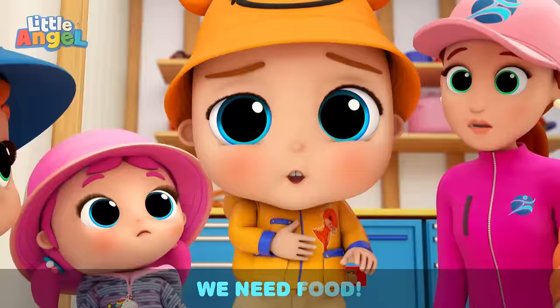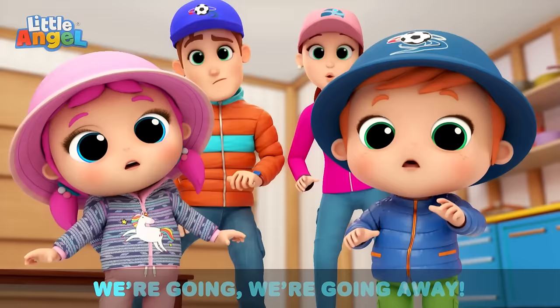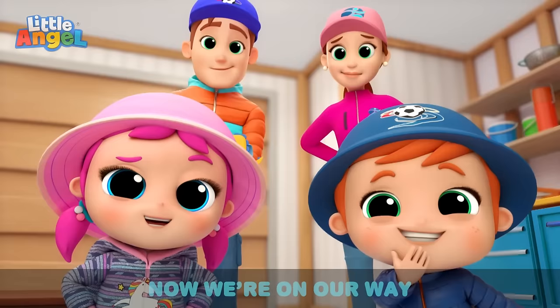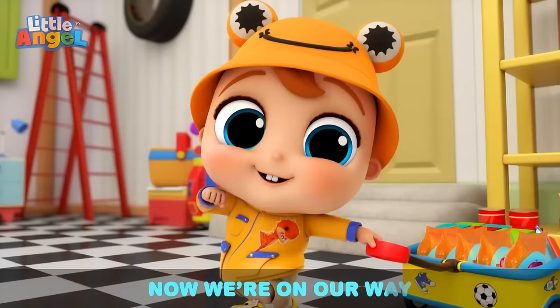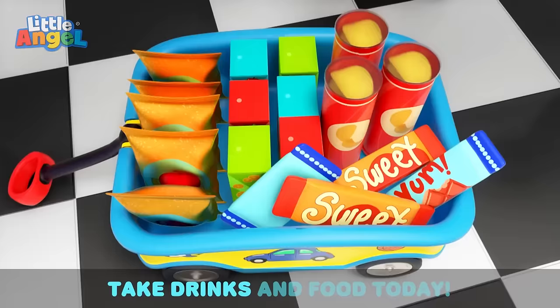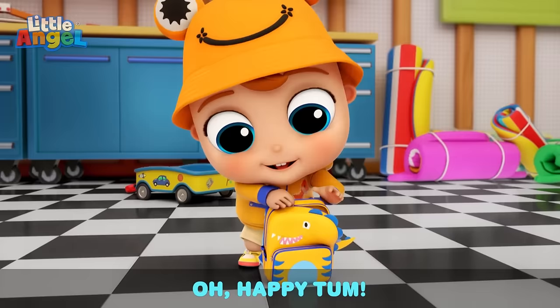We need food. That's right. Today's the day, adventure day. We prepare, 'cause we care. Before we go far away, take drinks and food today. Oh, happy tum, they're yum. Yum, yum.